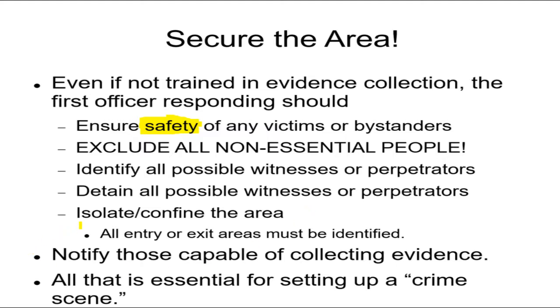And again, very important that you isolate the area, that you define the area that the crime took place in, and find where it didn't, so you allow anyone else to go. You define the area, isolate it, and find all the entry and exit areas. The reason why is, well, the criminal got in or got out. You have to know these things. They may come back in. I mean, you don't know. Also, you have to know that strangers might be curious and they're going to come in. You want to stop them. So find out where all the entry and exit areas are.